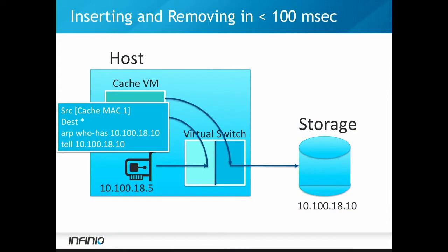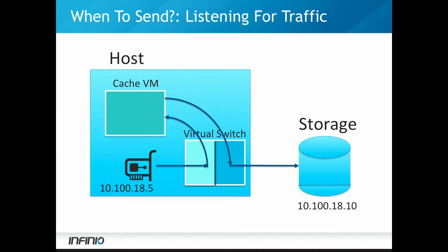So the answer is something called gratuitous ARP. Our cache VM sends out an ARP reply basically without a question that came in, right? Without a request that came in. We just send out saying, hey, here's my MAC address. If you want to talk to this storage guy, this 18.10 IP address, use my MAC address. And it's broadcast. It's not sent to any particular thing. Right. So then the question is, when do we send this?